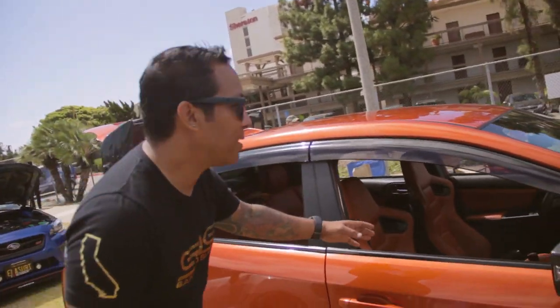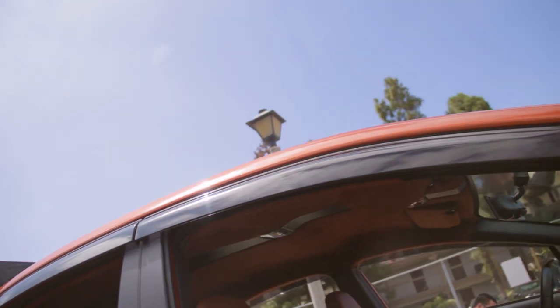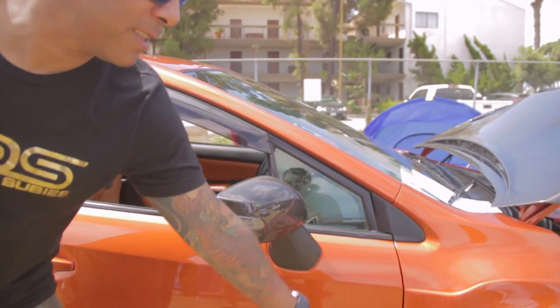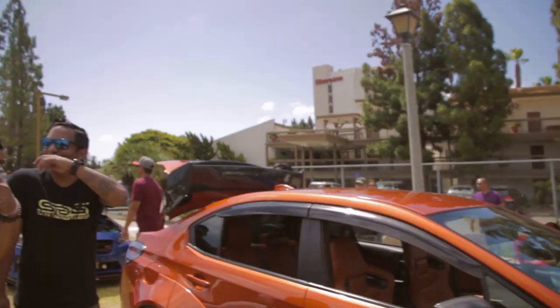Oh, custom Bride seats. Oh, custom headliner. Oh, matching. Is that orange Alcantara? It's all molded. Molded? Yeah, that's wild. Painted. That's crazy. Wow. Things that guys with wide bodies on Subarus never do. Mold them and paint them.